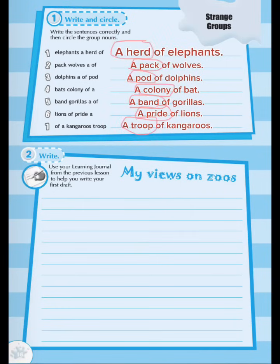Now, let's circle the group nouns. Number 1. A herd. Number 2. A pack. Number 3. A pod. Number 4. A colony. Number 5. A band. Number 6. A pride. Number 7. A troop.